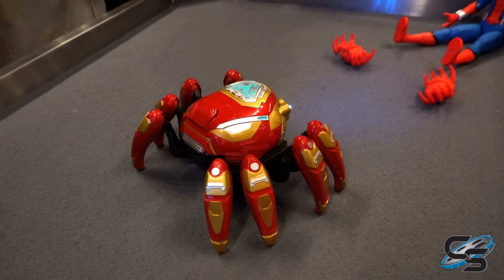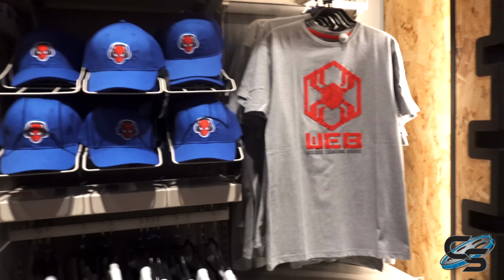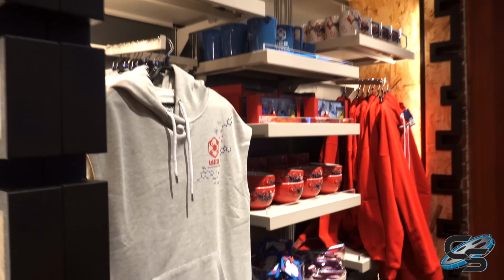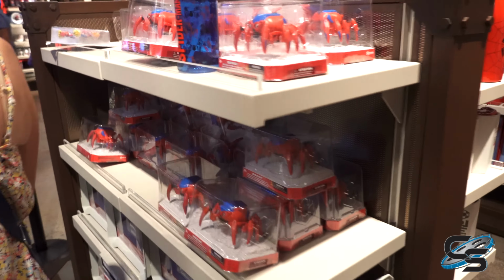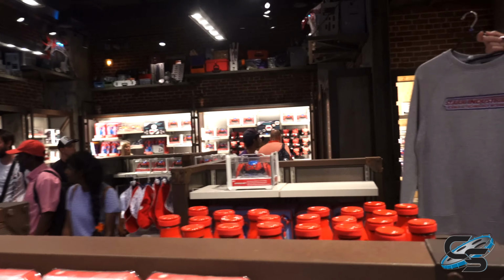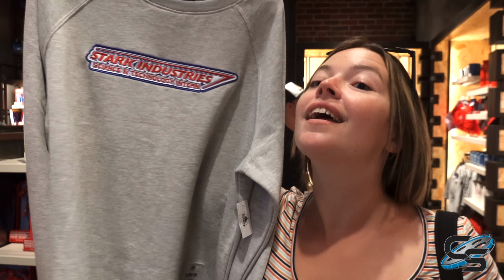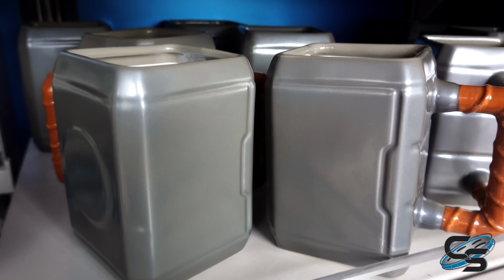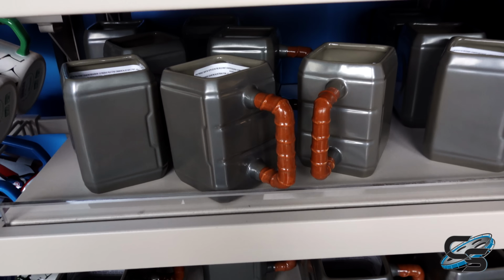That's a Spider-Bot. They have a lot of Spider-Man merch. Like, I would say a huge portion of this shop is just straight Spider-Man merchandise. Are you an intern of Stark Industries? Yes. Then absolutely. You can get Thor's hammer, except it's a mug. Mjolnir, what have they done to you?